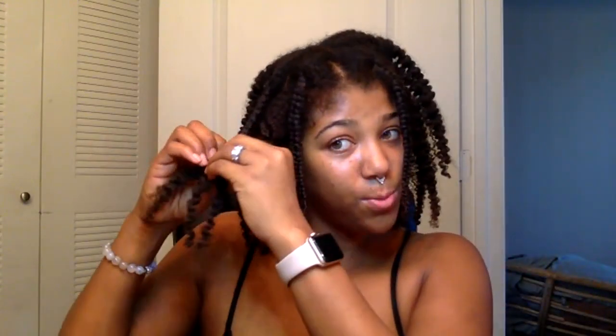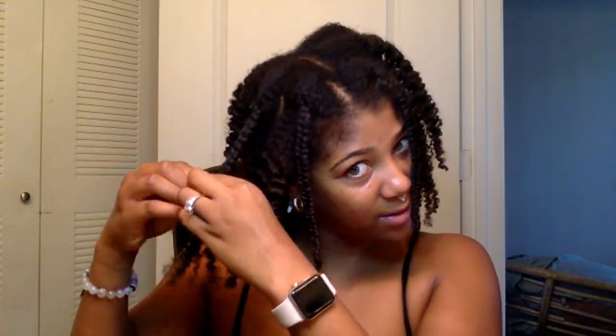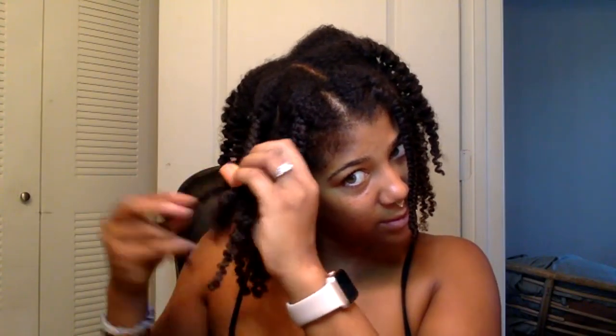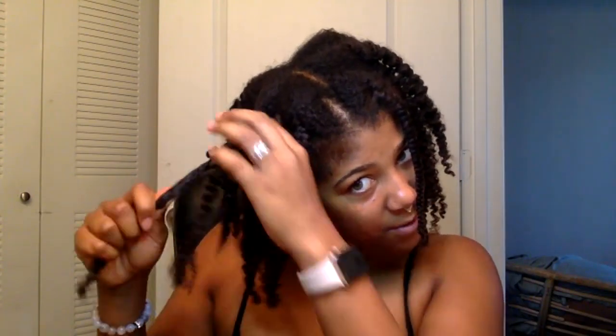I think that's from the henna right there. Got a little spot here. I've never taken this stuff out too.